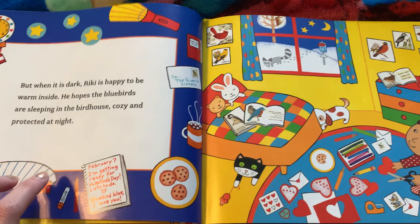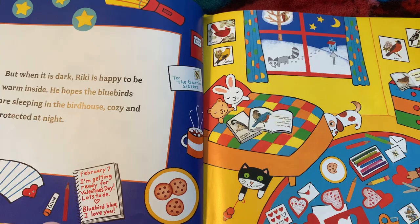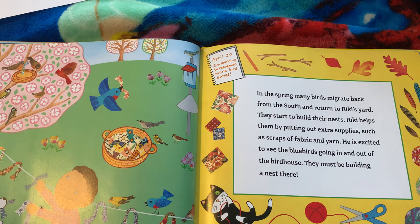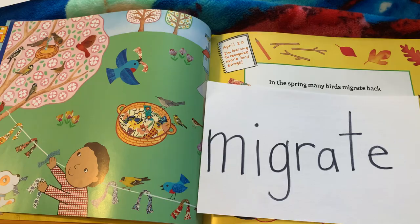Here in his journal says February 7th. I'm getting ready for Valentine's Day. Lots to do. Bluebird Blue, I love you. In the spring, many birds migrate back from the south and return to Riki's yard. There's our vocabulary word, migrate. When the birds travel to a different area for a warmer weather.